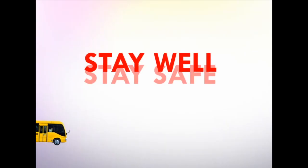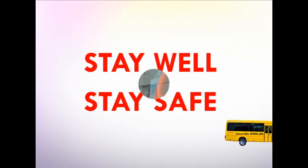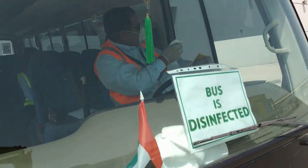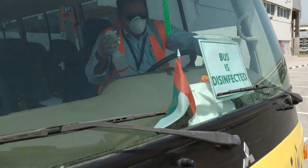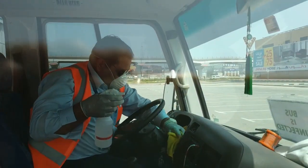The vision and mission of Maverick Passenger Transport is to be successful in everything we do, with utmost emphasis on safety. Our hard work and tireless dedication yielded good results, and we have been trusted for this in over a decade. Even before COVID-19, our company sees to it that the sanitization and disinfection protocols, as per the guidelines of local authorities, are strictly adhered to.